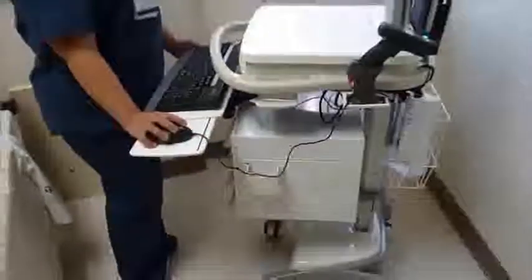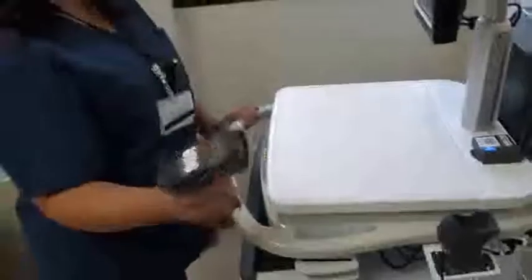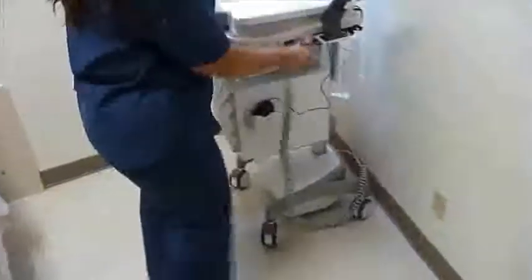This cart incorporates a mouse holder and also has a mouse tray which is usable on either the left or the right side. This cart also has a wireless scanner with a charging holder. It is important to remember that our battery-powered carts will require recharging. This process will be standardized throughout all departments every 6 hours, and they must be recharged for at least 1 hour.